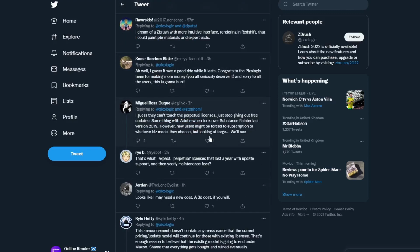"That's what I expect, perpetual license that last a year with an update support and yearly maintenance fee." So obviously the main concern is that, oh shit, we're going to need to pay for updates every year. I think you'll make your money back if you're a professional ZBrush user, let's put it that way. A day's work will pretty much guarantee your ZBrush license, but yeah, I can see where the underlying tones are starting to come.